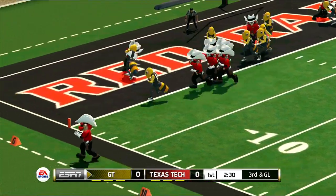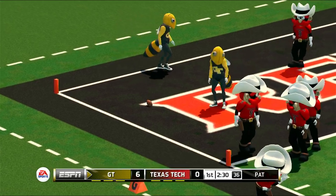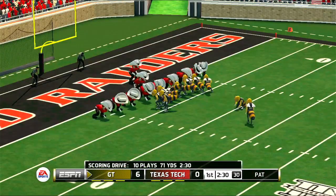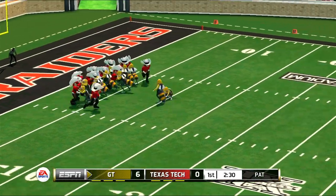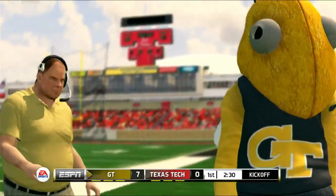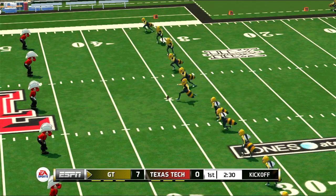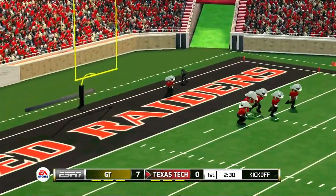He laterals the ball. Touchdown, Georgia Tech. And he converts the extra point. A 10-play, 74-yard drive, and they come away with 7 points. Boy, this offense right now is just being physical, really controlling the line of scrimmage, and it's opening up some nice big lanes for the running backs.